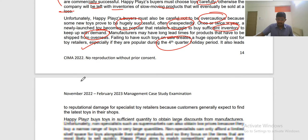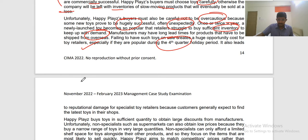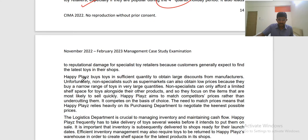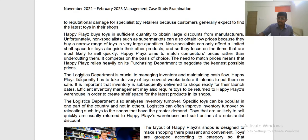because they should be very careful with the merchandising. It also leads to reputation damage for a specialist toy retailer, because customers generally expect to find the toys in their shop. So that will be an even bigger issue if your merchandising goes wrong. So there can be practical situations of merchandising getting affected in the examination.